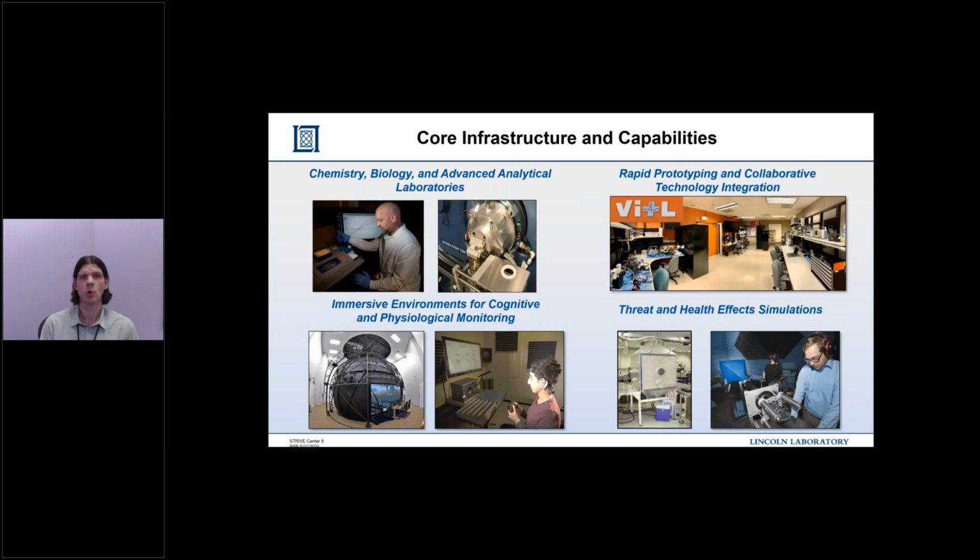We have a number of core infrastructure and facilities, including in the upper left, you see the chemistry, biology, and advanced analytical laboratories. We have rapid prototyping laboratories in the upper right there. We are able to generate threat and health effects simulations, and we have immersive environments for cognitive and physiological monitoring. And this is where I'm going to give a lot more detail today, is with one of our immersive environment labs, the Strive Center.